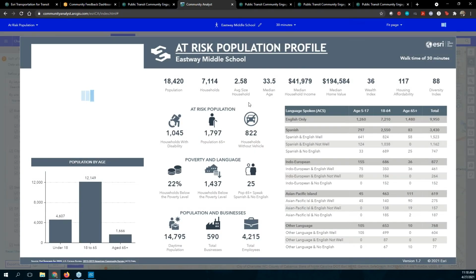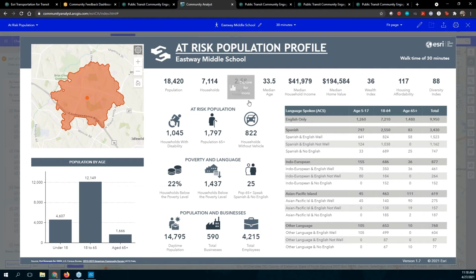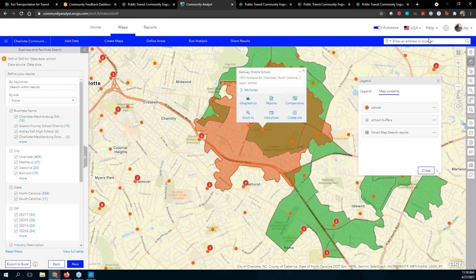For instance, we can pull up an infographic. So here I'm looking at an infographic of at-risk population within 30 minutes of Eastway Middle School. This is helping me determine whether or not I'm kind of reaching the target population. So in this case here, we can see we have a high Spanish-speaking population, lower income, and other factors we may want to look at. So this is kind of telling me that I'm hitting my target.